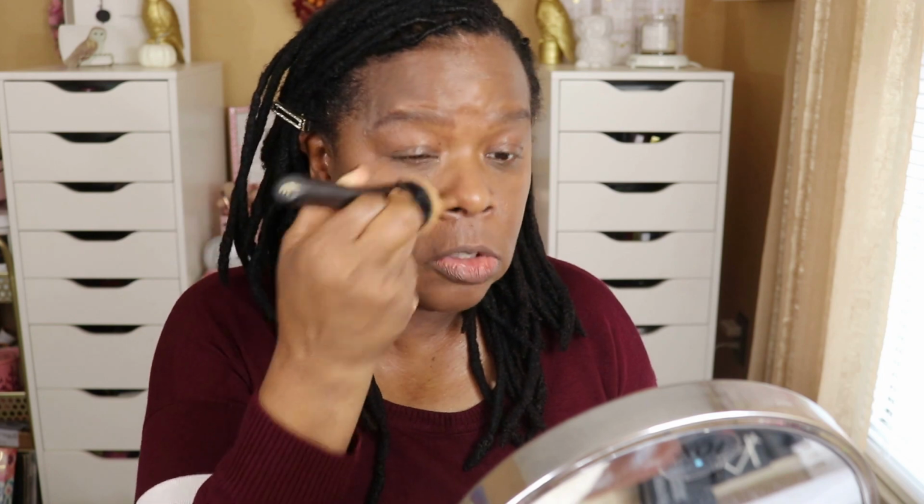I don't think this is a finishing powder. I also did my brows, what little I did to those, because remember, we're not doing too much. We're just doing enough to look presentable at the dinner table. Okay, I think that's a good amount for right now. I don't want too much in there because I do want to go back with more concealer.